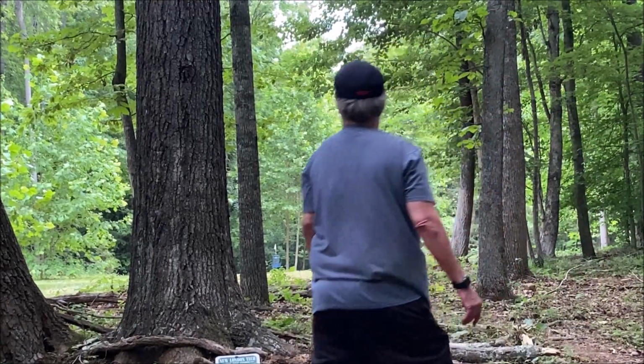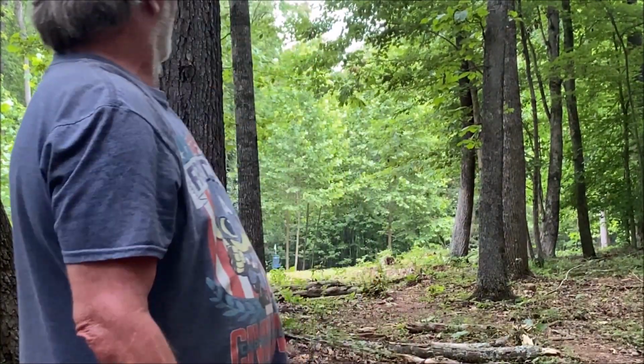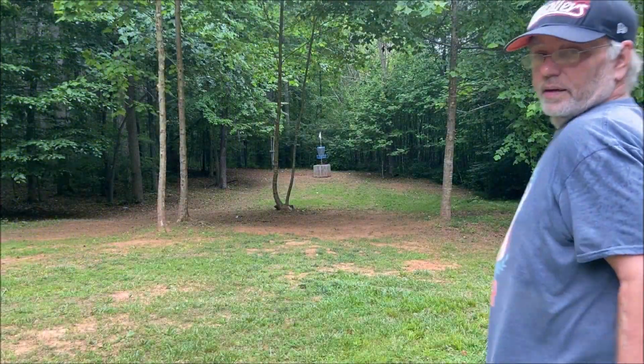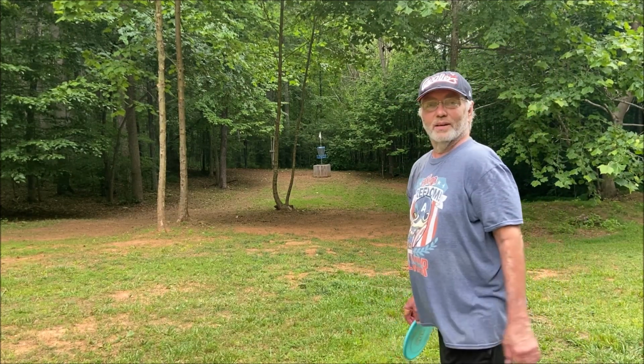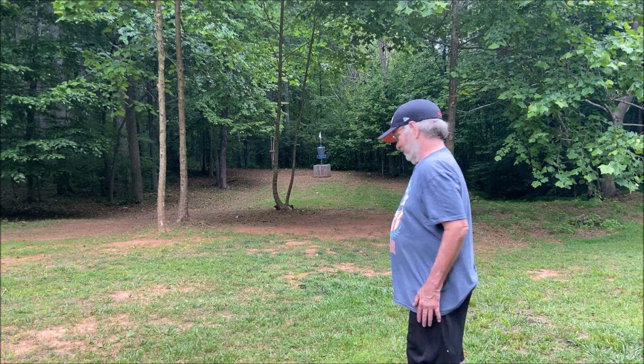Wow. That was a good forehand for me. Down there in the right gap toward the bottom. That's my best forehand ever on this hole. That's actually only the first one. So, maybe I can get up and down.